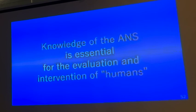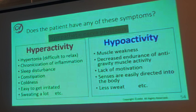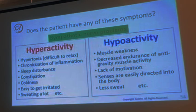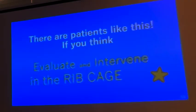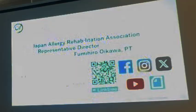Do you have such a patient? People who do not go well in rehabilitation, people who deviate from the protocol, people who have many problems other than the diagnosis name. Does the patient have any of these symptoms? There are patients like this. If you think so, evaluate and consider it in the application. Thank you so much.